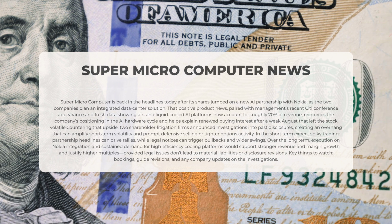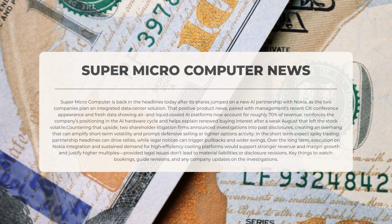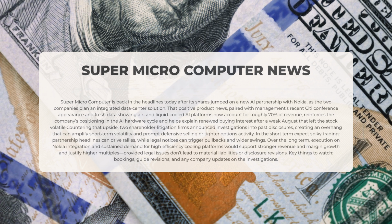However, countering that upside, 2 shareholder litigation firms have announced investigations into past disclosures, creating an overhang that can amplify short-term volatility and prompt defensive selling or tighter options activity. In the short term, expect spiky trading. Partnership headlines can drive rallies, while legal notices can trigger pullbacks and wider swings.